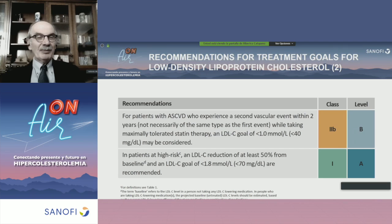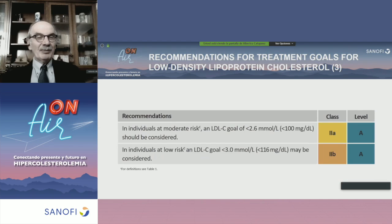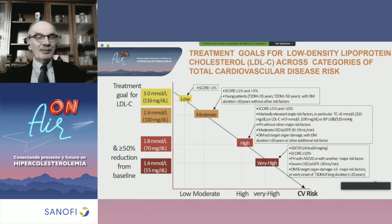Then we move to the patient at high risk, where we suggest an LDL reduction again of 50%, but the goal is less intensive and is below 70 milligrams per deciliter. So the take-home message is there are two goals there, and both of them should be achieved. In individuals at moderate risk, the goal is below 100. In individuals at low risk, the goal stays at 3 millimoles or 116 milligrams per deciliter. Now, this slide recapitulates what I said. Different goals, and for people at very high or high risk, a 50% reduction.